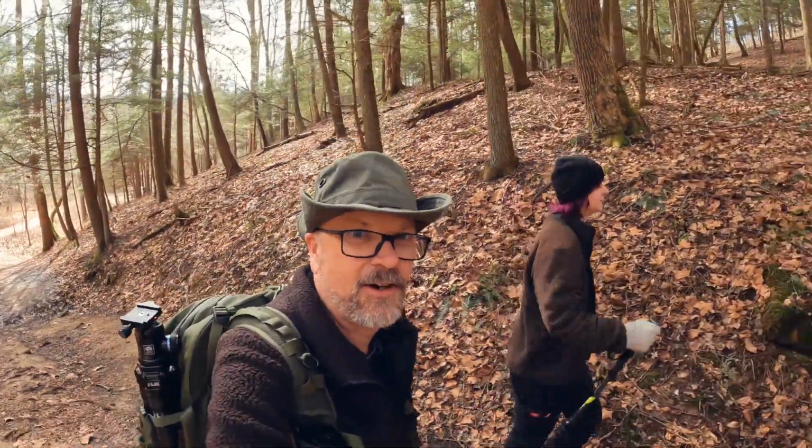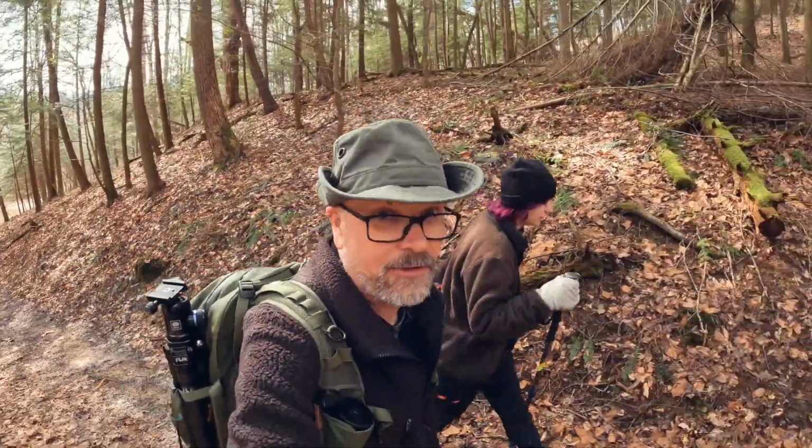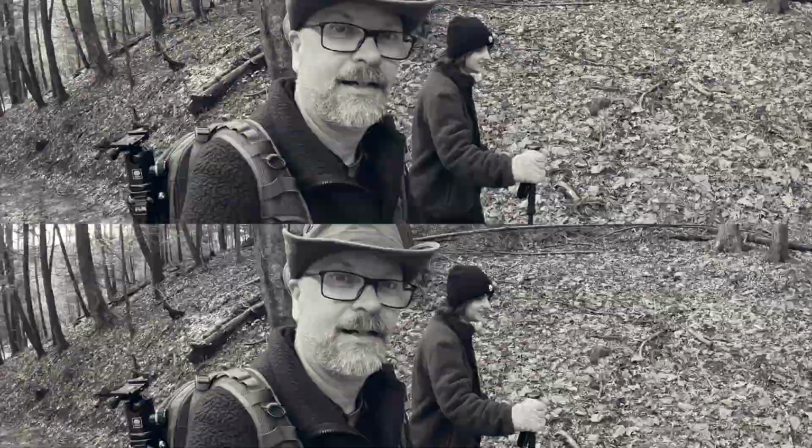Okay, we passed the car and now we're heading to the next set of falls. Last ones for the day. Like I said, seen these falls before, but didn't really get a good picture of them. So we'll see if that changes today.